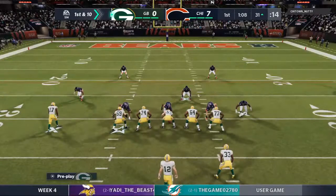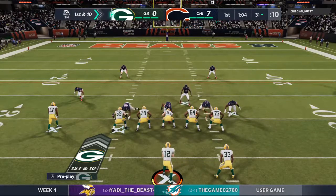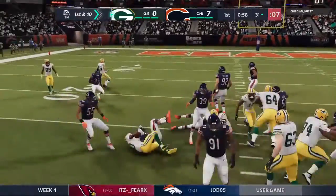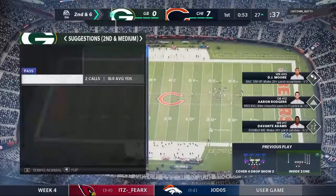So into Bear territory now. This is 1st and 10 down at the 31. Out of the shotgun, it's Jones. In on the stop, the former Georgia Bulldog, Roquan Smith.